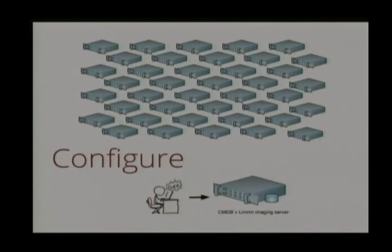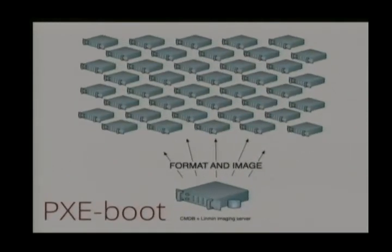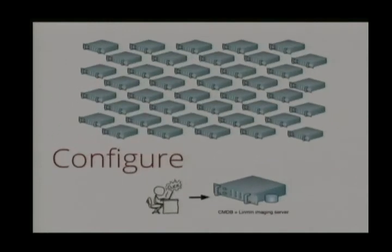Okay. So how does this provisioning work? I'm going to go through this pretty quickly, because it is actually quite basic. Somebody sits behind the desk and configures, for the physical hardware at least, the MAC addresses and puts them in a database. We have a custom database called CMDB, and there's an imaging server. You boot them over the network, and then it runs a little tool that takes inventory of the MAC addresses and sends them back over to the server.